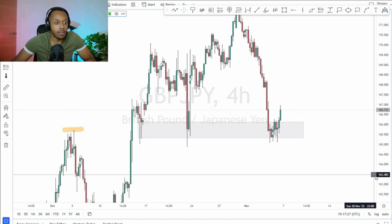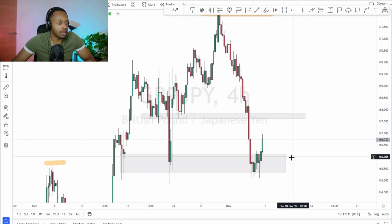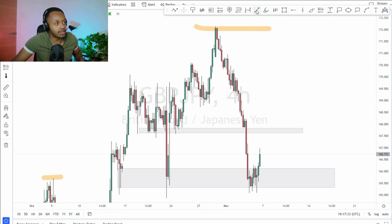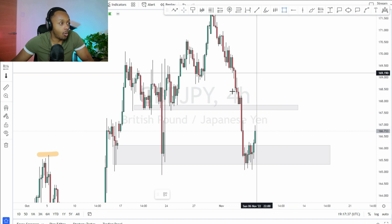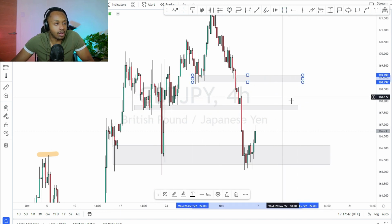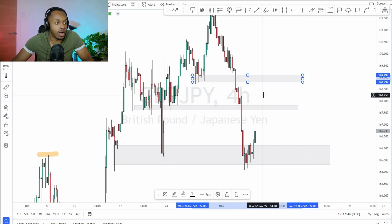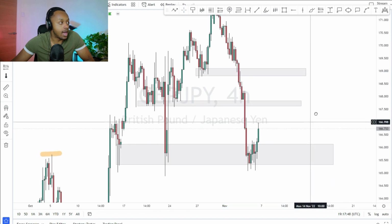You can really see momentum starting to pick up again. However, I wouldn't be too greedy with the targets. We could see price push all the way back to highs and continue, but there are some obstacles in our way. This level here, this level there. I do think price will probably struggle around those areas. Maybe retrace, who knows? But nonetheless, great areas to take partials or just take your profits at for pound yen.